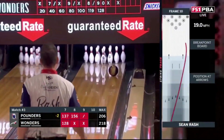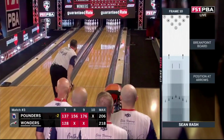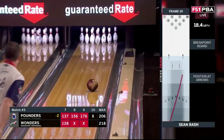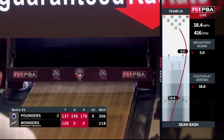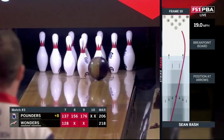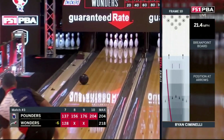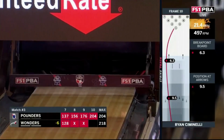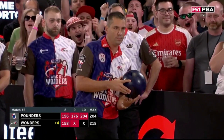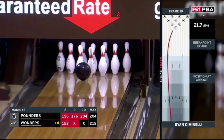Now it's over to Rash for the Pounders, and he's been clutch for them up to this point. He strikes in the first shot of the 10th, and then gets another vital strike. In the fill shot, however, he goes light for an 8 count, and this was pretty huge as it now meant that Ryan Ciminelli only needed 1 strike and then a 9 in the 10th. Ciminelli threw 2 blistering strikes and just reminded the bowling world what he's about as the Wonders stopped the Pounders in their tracks.